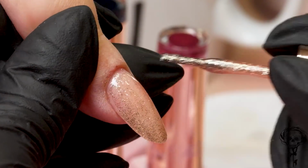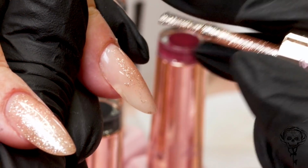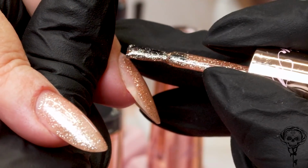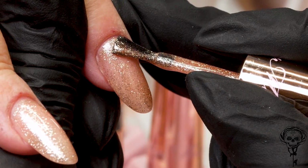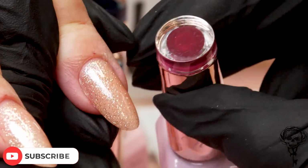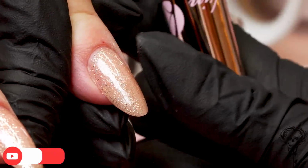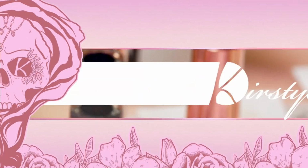I'm going to do 2 coats of this. Do you know what, this would be nice over like a French ombre as well. Like just 1 coat of it. Yeah, that'd look nice. Do you know what, it'd look nice over this. Ooh, it would. It'd look nice over Sassy. Pop me them in.